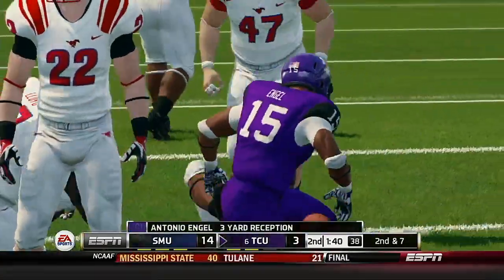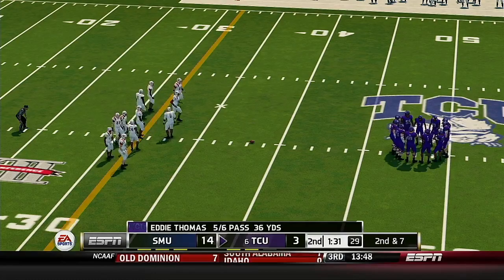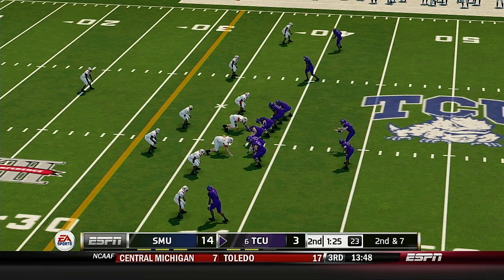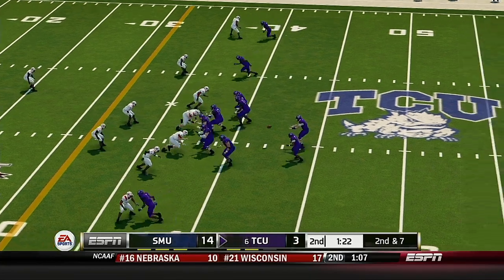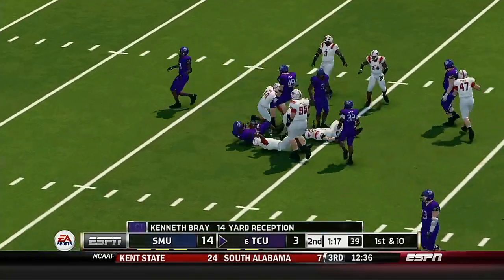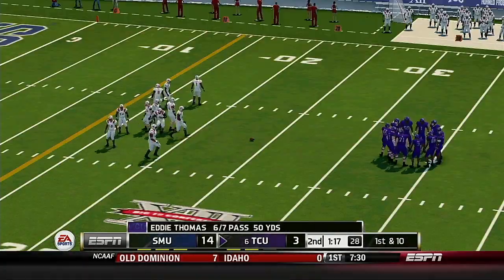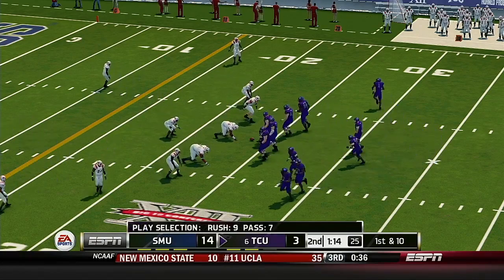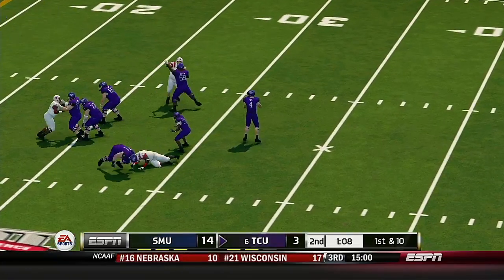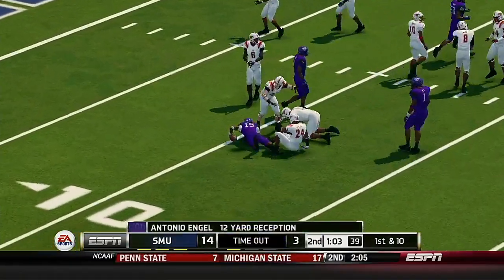Got it, and brought down immediately. That'll make it 2nd and 7. Middle of the field. They'll bring him down at the 24-yard line. This is the 8th play of this drive. Fires quick. He's got another one. And down he goes at the 12.